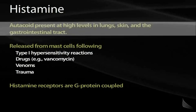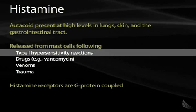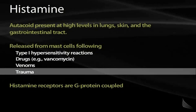Histamine is present at high levels in the lungs, the skin, and the GI tract. It's released by cells known as mast cells, following certain types of allergic reactions, such as type 1 hypersensitivity reactions. Certain drugs can cause release of histamine. For example, vancomycin causes red man syndrome because of the release of histamine. It's not technically an allergic response, but simply a body response to the vancomycin itself that causes simple release of histamine. Other venoms and trauma can cause release of histamine as well.